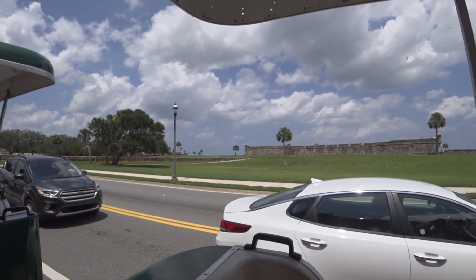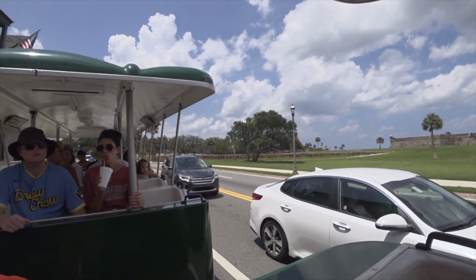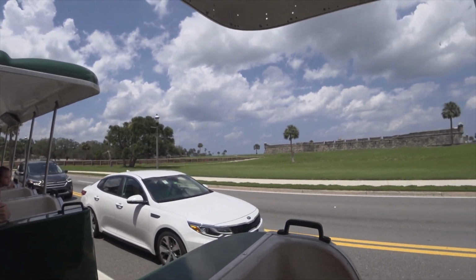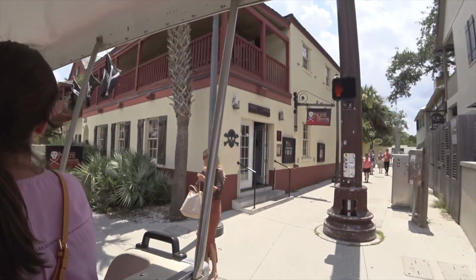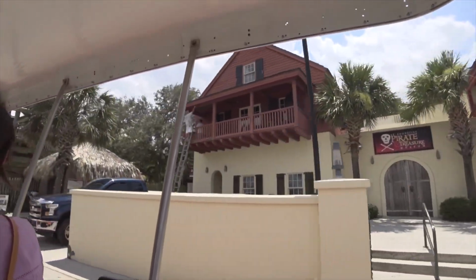At stop number five, you'll find the Colonial Experience as well. It's a living history museum with a real life blacksmith shop, cannon firings, musket firings, as well as a recreation of the Santa Maria, Mr. Christopher Columbus's ship that he sailed the ocean blue on.